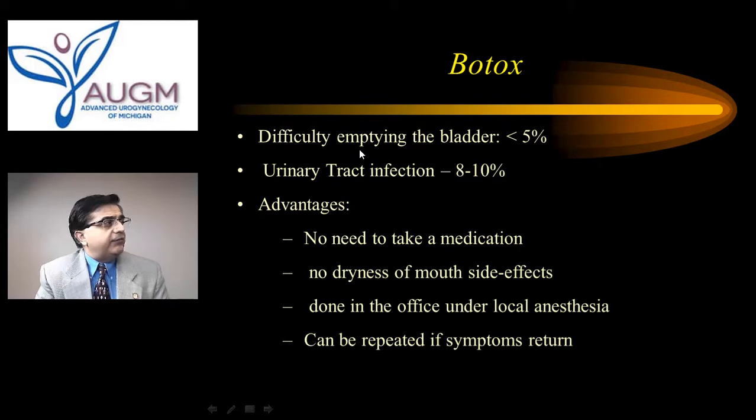With the Botox, the side effects are less than 5% may complain of difficulty emptying the bladder and may need to catheterize for a short period of time. The bladder infection risk is 8 to 10%, and that is why we give them an antibiotic before, during, and after the procedure for a few days.